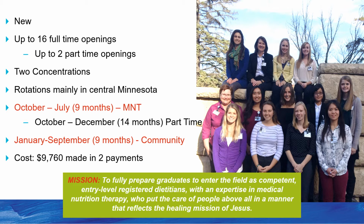For spring match, the start time is in October and it runs through July, which is 9 months for the MNT concentration full-time. We do have an MNT concentration part-time track, which runs from October through the next December, which would be 14 months in length. There is also fall match for the community concentration, and that portion of the program runs from January through September, which is also 9 months, just like the MNT concentration full-time.